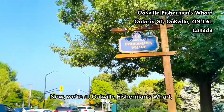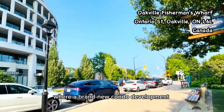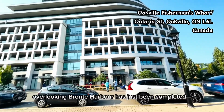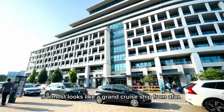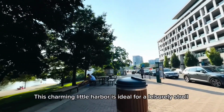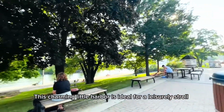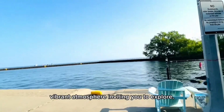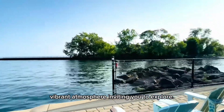Now, we're at Oakville Fisherman's Wharf, where a brand new condo development overlooking Bronte Harbor has just been completed. It almost looks like a grand cruise ship from afar. This charming little harbor is ideal for a leisurely stroll or a relaxing outdoor picnic, with its fresh, vibrant atmosphere inviting you to explore.